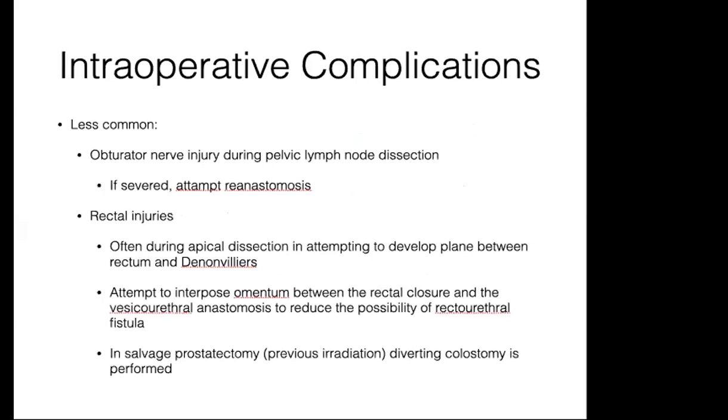Other less common intraoperative complications include obturator nerve injury during pelvic lymph node dissection. If completely transected, you should attempt reanastomosis. There are also rectal injuries, which are often encountered during apical dissection when attempting to develop the plane between the rectum and the Denonvilliers fascia.